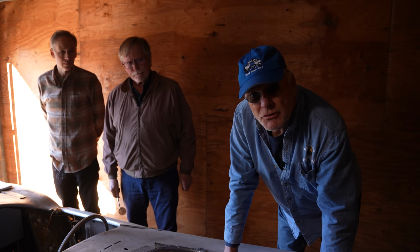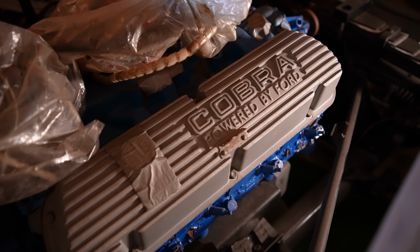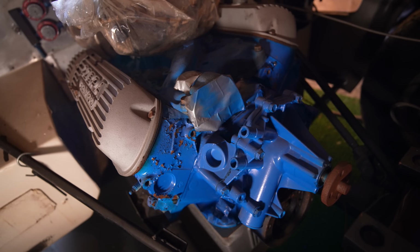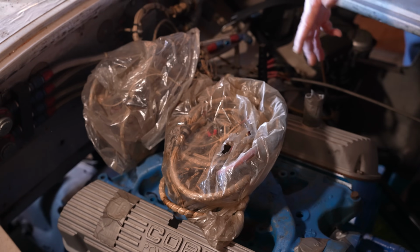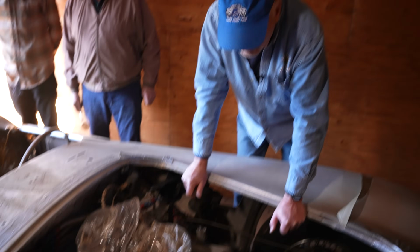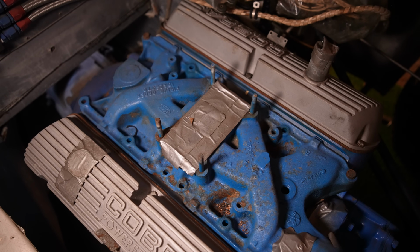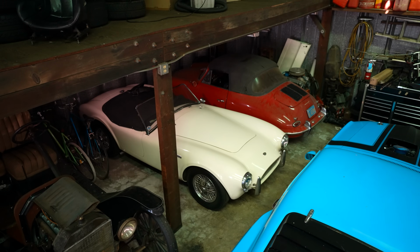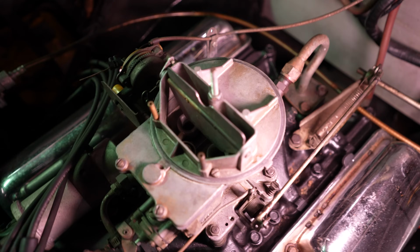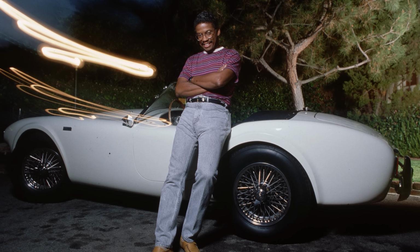And after that, it went to a 289 high performance engine, which had 271 horsepower. They came standard with a cast iron low-rise manifold like this one and a 4-barrel carburetor, and it was optional to get a bigger carburetor and a high-rise aluminum manifold. Oddly, on this car, there's a 2-barrel manifold on here. There's only one Cobra in the world that came with a 2-barrel manifold, and that was a car that we saw a year ago, Herbie Hancock's, number 2006.